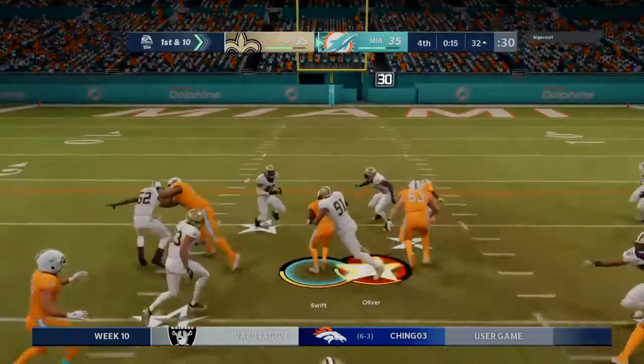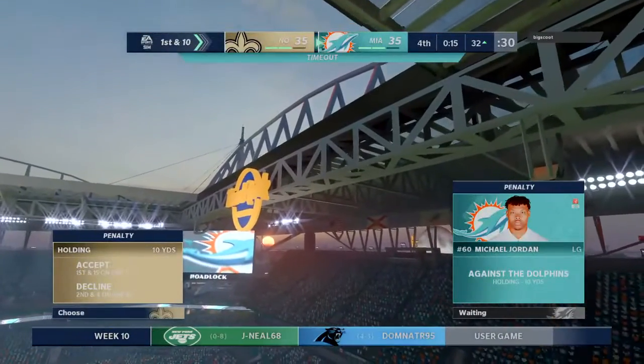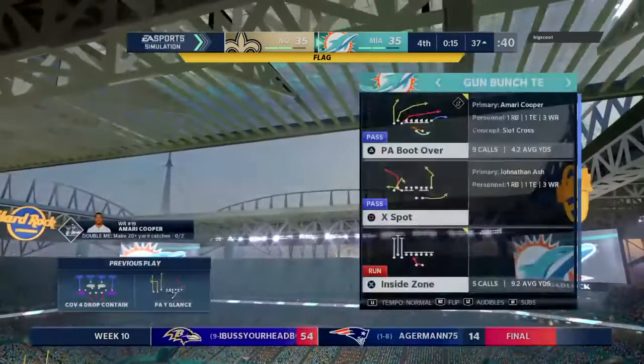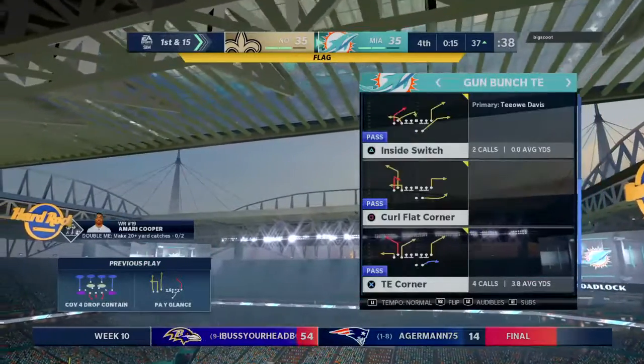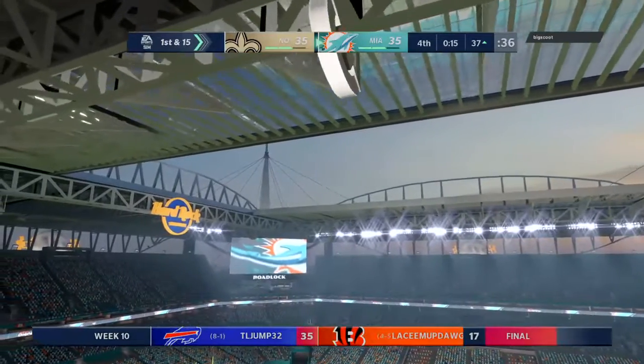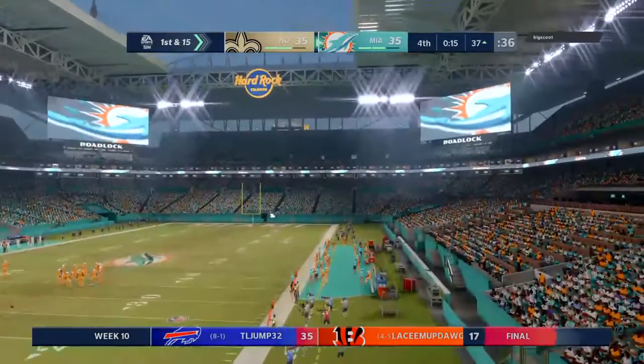On 1st and 10, it's Swift. And he's going to be taken down with a marker on the field. So let's see about the call. So some holding over on the left side of that O-line. And I know for the guys trying to move those big defensive people, they'd love for them to stay in one spot. But they move around so quick and so fast that sometimes you just have to grab them.